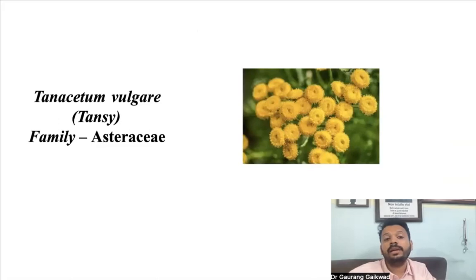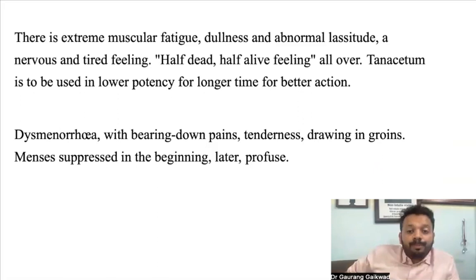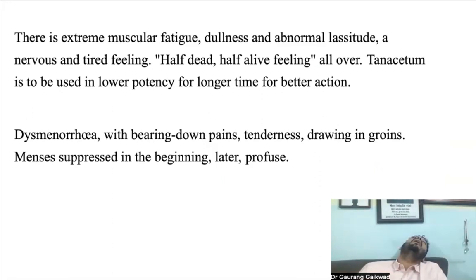Another very small remedy, Tanacetum vulgare. Again, Compositae family. There is so much pain, and you should always give this in a little lower potency. There is so much pain, so much fatigue in Tanacetum vulgare that there is a lot of dullness and sleepiness. And the patient often says, I feel half dead, half alive. Aadha zinda, aadha murda. So weakness. Tanacetum vulgare. Are you all with me?